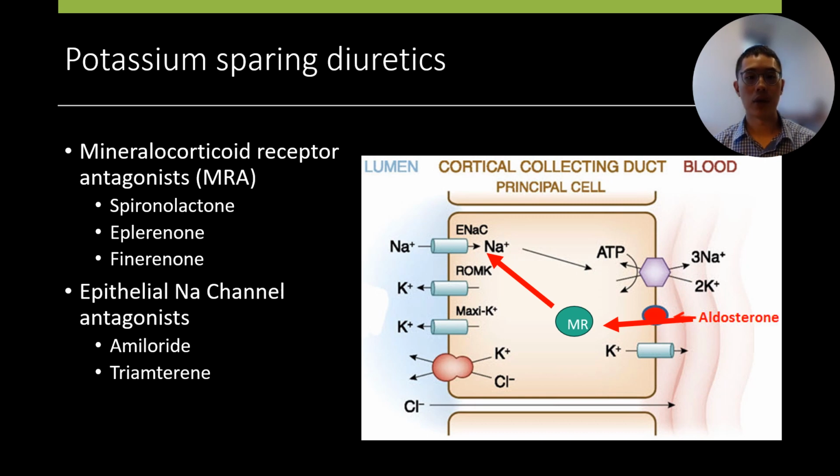Now let's summarize what we have learned about potassium regulation by talking about potassium-sparing diuretics. There are generally two classes of potassium-sparing diuretics that we use. The first are called mineralocorticoid receptor antagonists, or MRAs, and the other class are epithelial sodium channel antagonists, or ENaC antagonists. Mineralocorticoid receptor antagonists prevent aldosterone from binding to the mineralocorticoid receptor, which then prevents translocation of the epithelial sodium channel, or ENaC, to the luminal membrane.